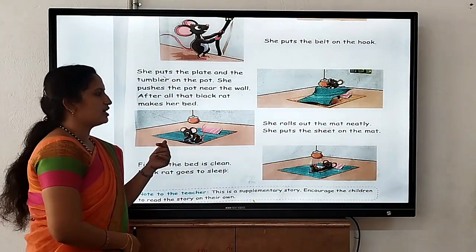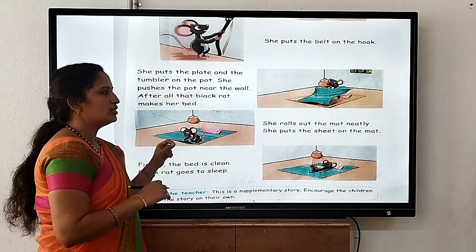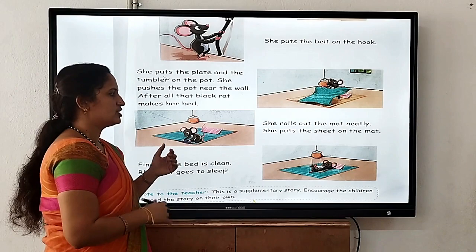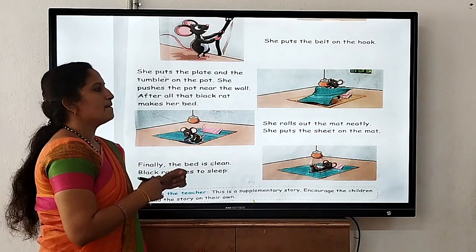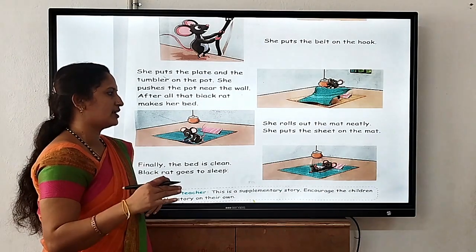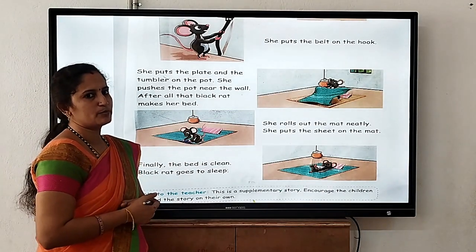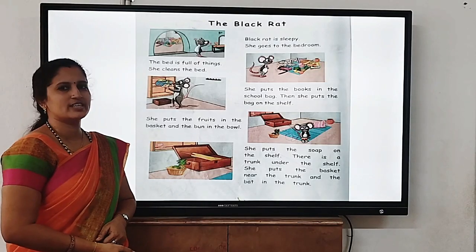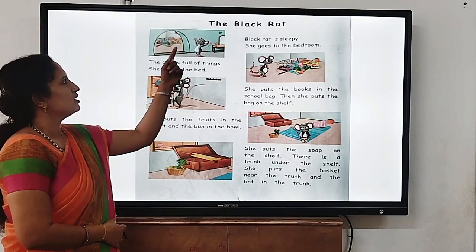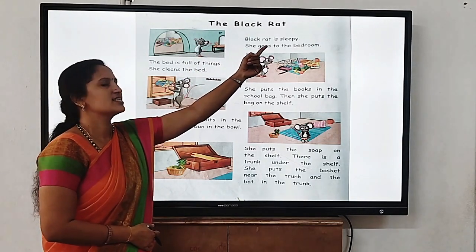So the black cat now rolled out the mat neatly and put the sheet on the mat. What did she do? Then she rolled out the mat neatly. Then she put the sheet on the mat. And finally the black cat went to sleep. We shall read the lesson again. The black rat. Black rat is sleepy.